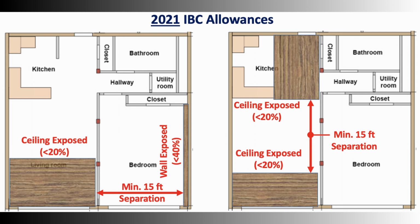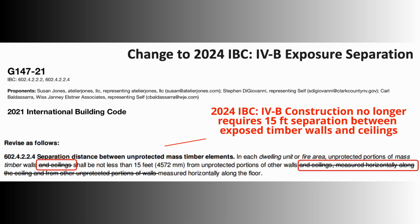That requirement has now been changed so that there is only a horizontal separation requirement between mass timber exposed walls. When there is a mass timber exposed wall and a mass timber exposed ceiling, there is no longer a horizontal separation requirement under the 2024 International Building Code.